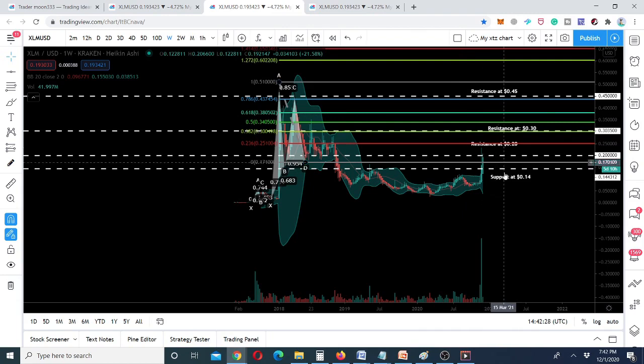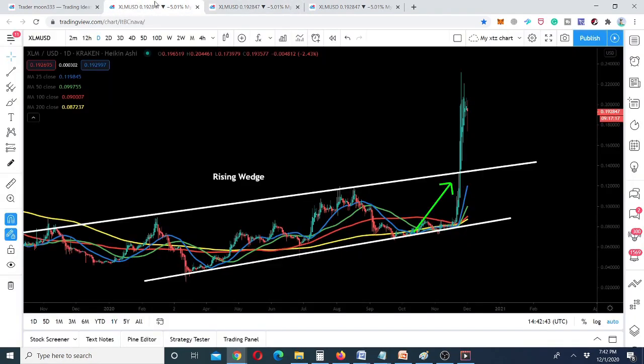So at this time, we have a very strong resistance at 20 cents, and I'm just waiting for the breakout from this resistance. Once it is broken out, then we can expect a rapid move up to 30 cents. Before that, we can expect that the price action may retest this 14 cents resistance, because it was also a very powerful resistance, and it has been working as a resistance for a very long time period. So therefore, there are chances that the price action may retest, and after that, it will start the next rally.